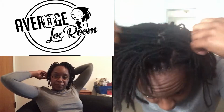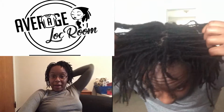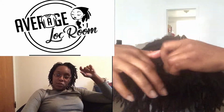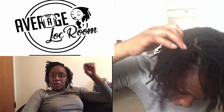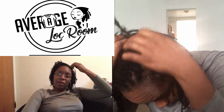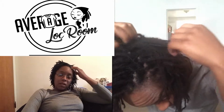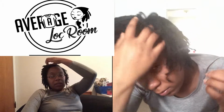You can see in the clip that I add on the side my length in the back. This is a fresh retie, so I'm able to show you how it looks after a retie in the front and whatnot. You'll also see at some point the locks that are beginning to close in the front and the locks that haven't closed yet, because even at the 18-month mark I still have some locks that aren't completely locked, that don't have a closed bud on the end.